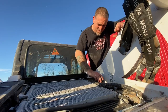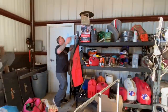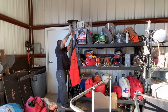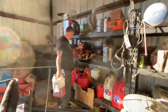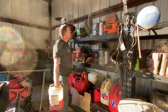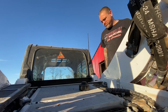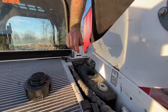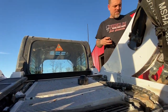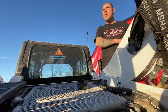So, got to fill it with some hydraulic fluid. How much? I don't know. We're going to add it till it shows up. Let me go get a funnel. I don't know where my funnel is. Here's the fluid. So what is that cap you just took off? It's the cap for the hydraulic fluid. What is that? That's a filter. I don't know where the funnel is. I have a Tupperware funnel. I need the funnel.